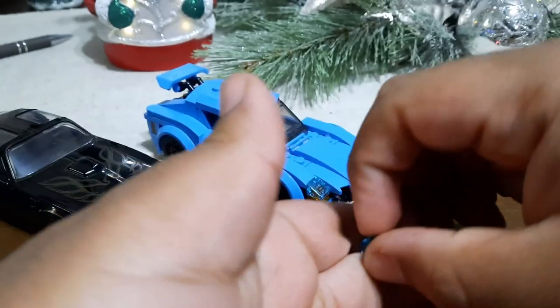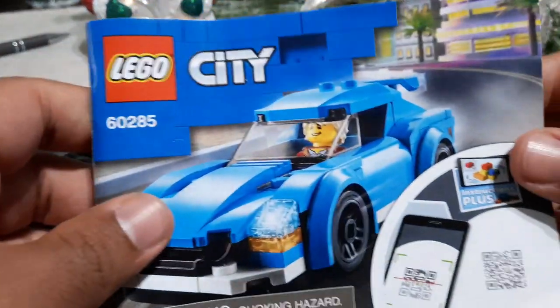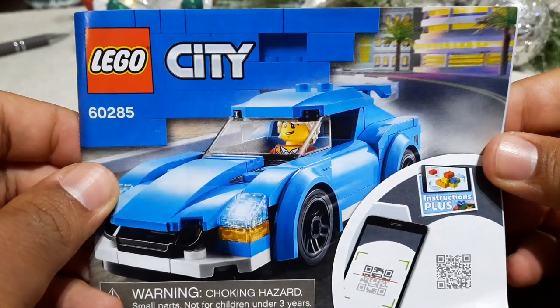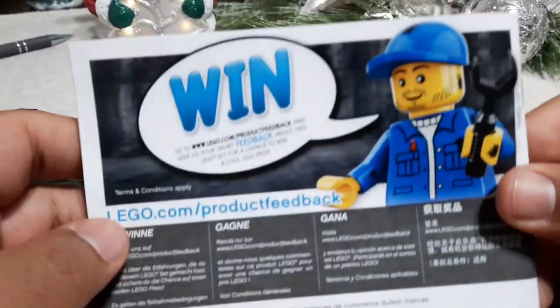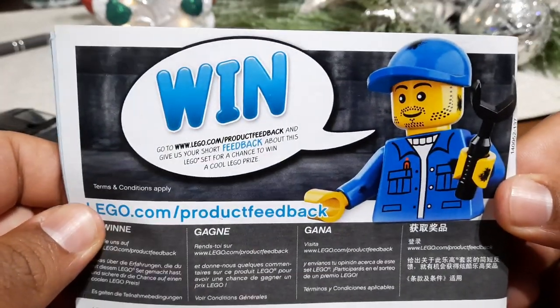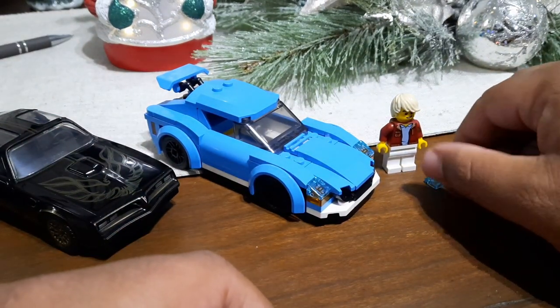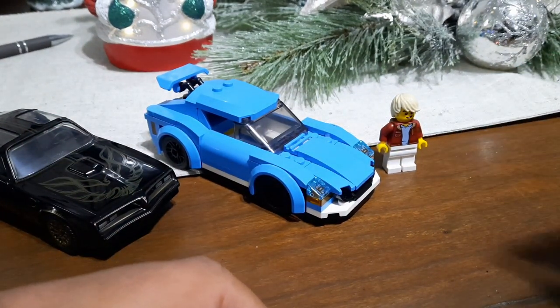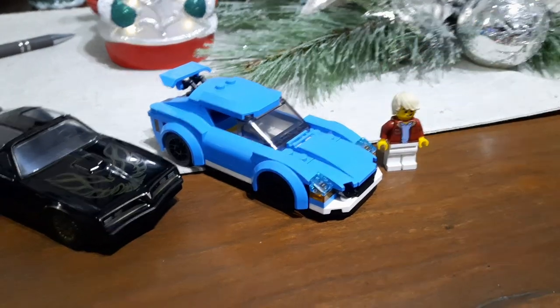Yep. And here's the instructions I got. Says here you can win something. But I'm good. I'm happy with what I have right now. So I'm going to put these two back on the instructions. And yeah. There we go.